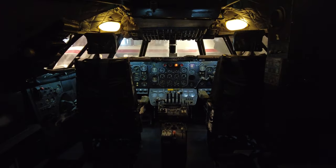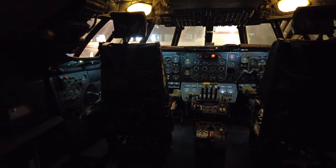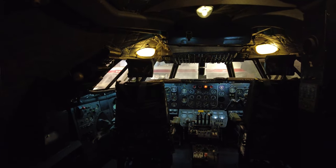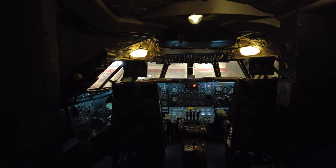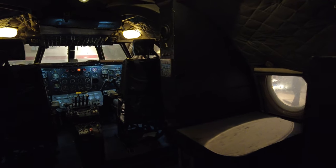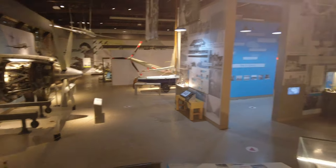Oh wow, look at this. Oh, it just smells old, doesn't it? I've never been in a cockpit. No. Never. I've been, but the door's normally shut when you board a plane. Oh, that smell in there. It does, doesn't it? It's like real leather. Smell-o-vision.